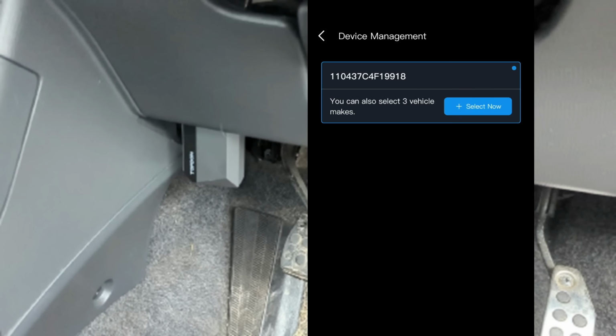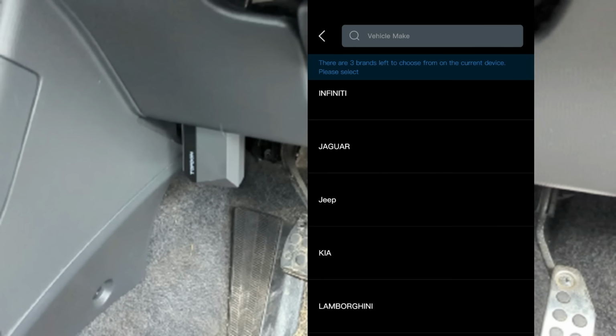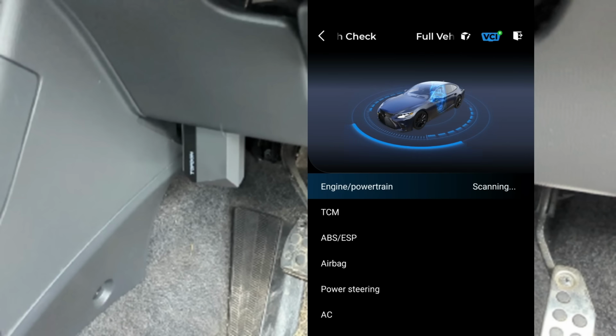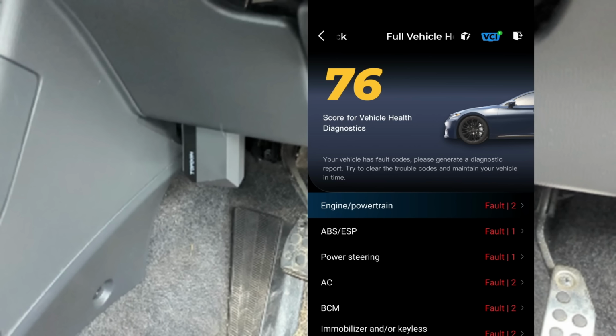And you can see here you can select three makes. So I'm going to obviously select Suzuki, confirm the model, scan all of the parts of the car, and off it goes. Got two in the engine powertrain. Oh look, we've got a number of faults. So I've got a score of 76 health for my vehicle, so not the greatest score ever. I guess you could use this if you're going to look at a car as well. You could plug in and get yourself a score.